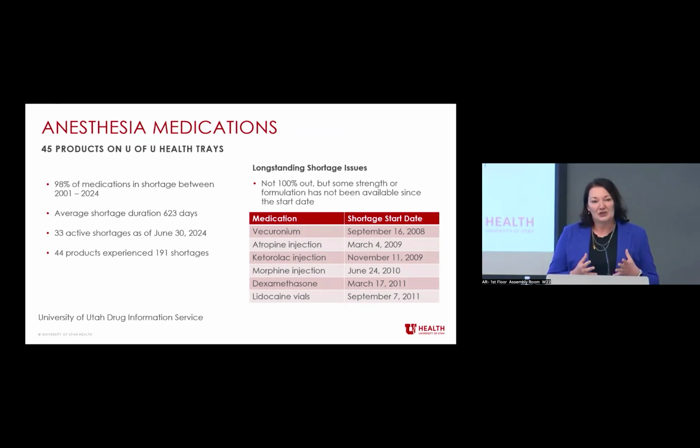But the average duration of these shortages is pretty long. We're looking at over 600 days. So when people talk about, well, we should have a stockpile, we should have a huge amount on hand, 600 days is a long time. I won't belabor exactly which products have been short for the longest, but you can see that table, and certainly happy to share these slides with everyone and make them all available.